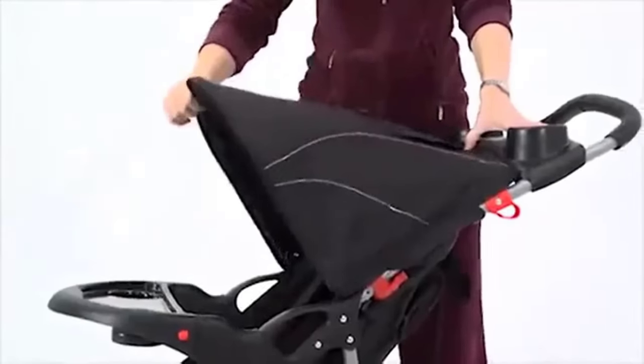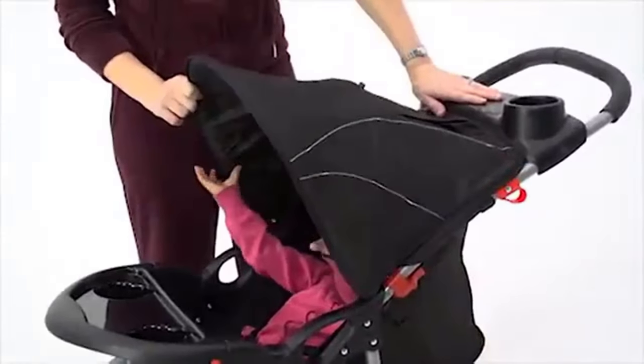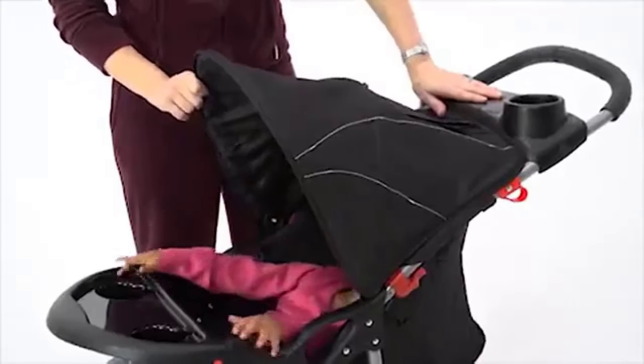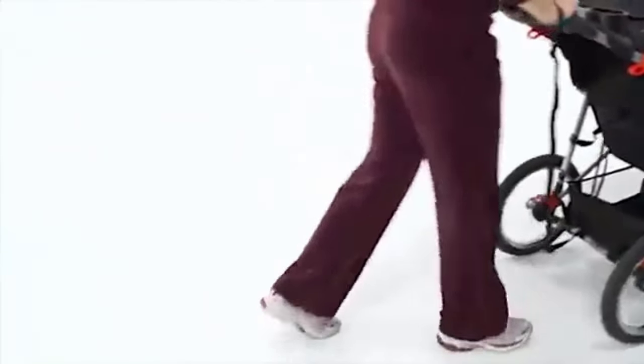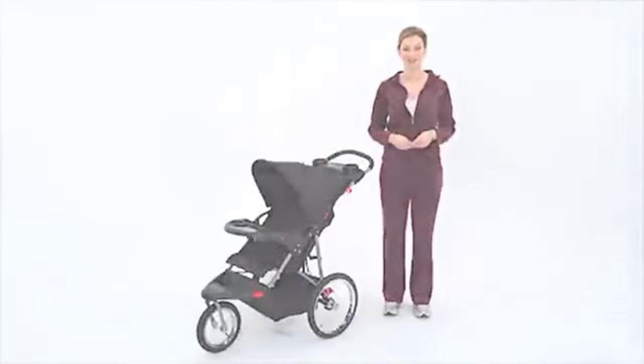Another great feature is the ratcheting shade canopy with a peekaboo window to see my child and feel good knowing that my child is blocked from sun and elements. The Expedition Jogging Stroller from Baby Trend is the best on the market when it comes to safety, comfort, and fun features. Best of all, it's affordable.